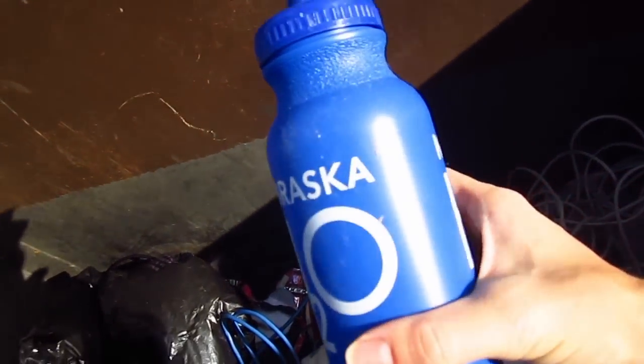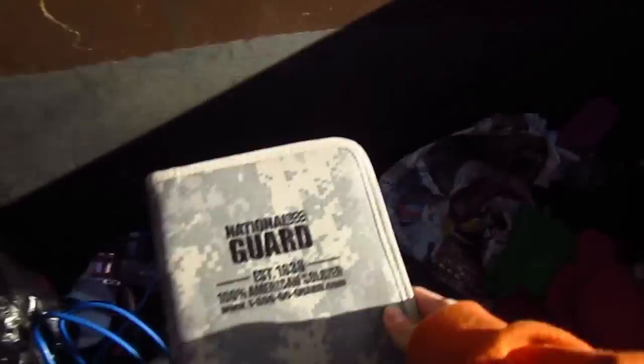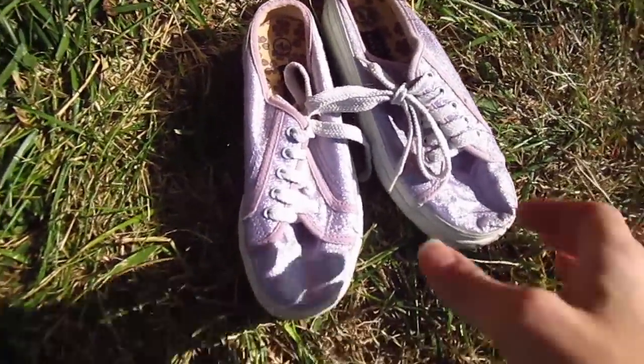A water bottle. H2O. Drink your water, kids. Some internet cords. National Guard notebook thingy here. Put your stuff in there. A shoe. Oh, matches the other one I found earlier. Yeah, sparkly shoes. I don't want them. Let's see. We have another bag here. Little billfold. Yeah. Some more cords.